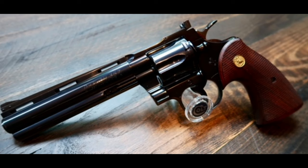When John passed away in the 1980s, the Python was handed down to his daughter, who knew the stories of how the revolver had protected and served her family. It wasn't just an inheritance, it was a legacy. The daughter, understanding its significance, kept it in pristine condition, occasionally taking it out to the range to feel the same connection her father had felt all those years ago.